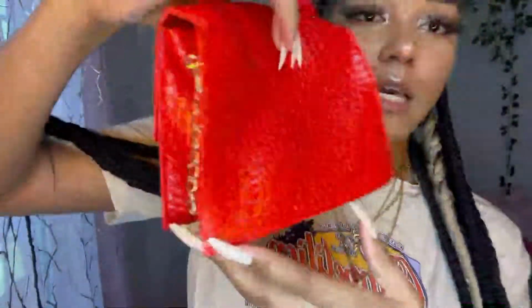I think it's called reptile print or lizard print. Lizard print, is that a thing? I think it's lizard print, but if you look up close, you can see the texturing on it.